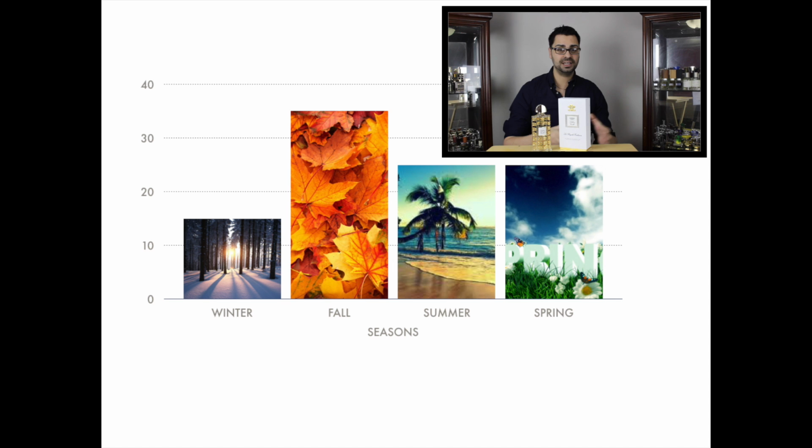This is any season, mostly. I can't wait to wear this for summer nights and spring nights because I think it's going to work so well. It's going to work well in fall. Winter, not so much, but still, I would say like 10 to 15% of my usage would be around winter. Mostly spring and fall would be the big boys, but summer also.